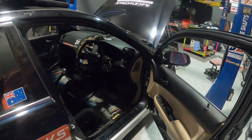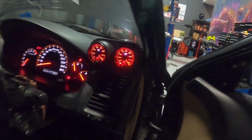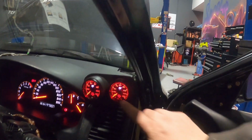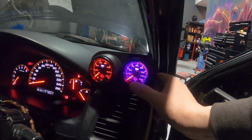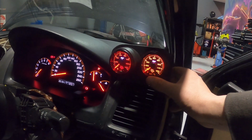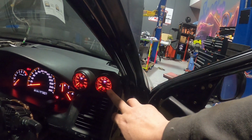The other thing we've done, which is pretty tricky to see in the dark, but I'll just flick the lights on, is we've added some RACEWORKS gauges. These are awesome. You can change the color to whatever you like. We've just made them red because it matches the needles there on the dials. And we've got oil pressure and oil temperature.